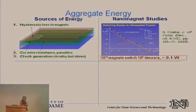So looking at these different components now one by one, some time ago already, we did some simulations with George Csaba at that time. And it turns out that the energy required to switch the magnets is actually quite small. Our simulations show that you can switch 10^10 magnets at 10^8 times per second, and this array would dissipate only a fraction of a watt. So this looks very promising.